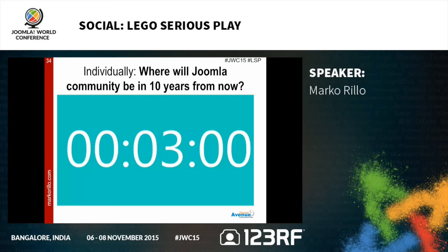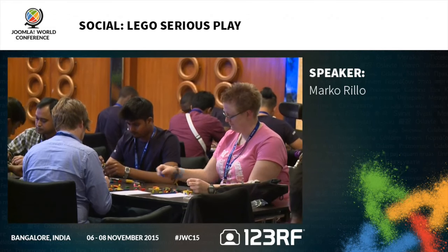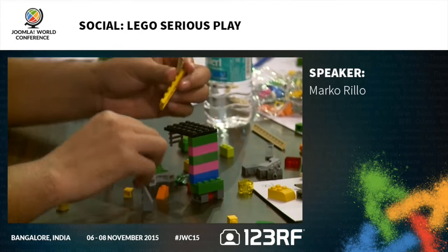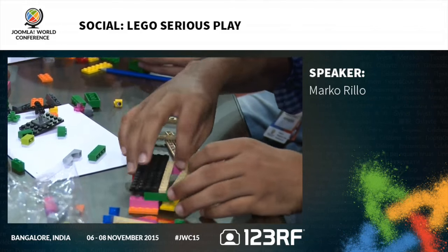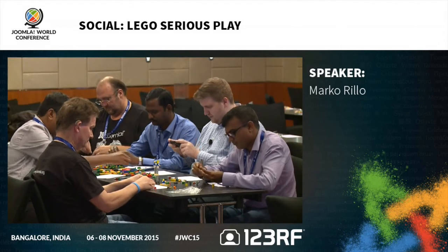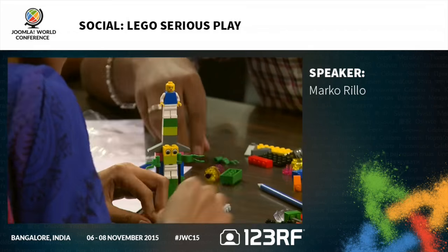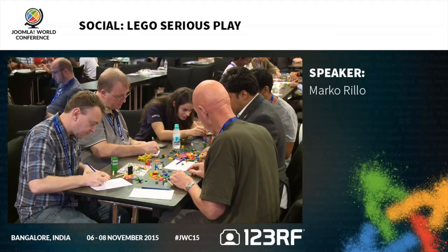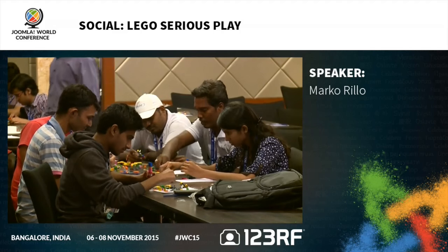Three minutes for individual building, and time starts counting down. Individual models, 3 minutes. Remember at this stage, just building, not talking, just building and writing down the keywords. Once you're done, take a pen and write your keywords next to your buildings.